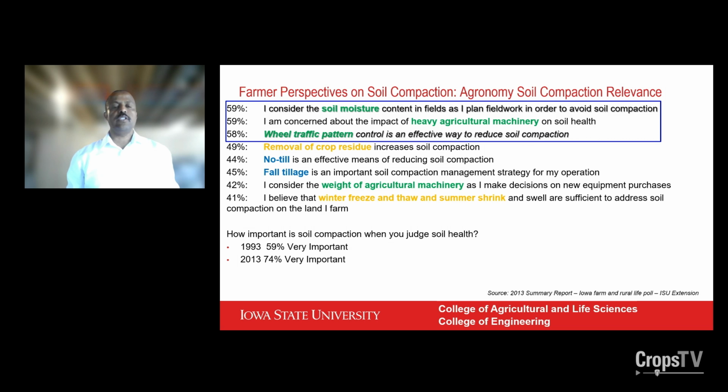The third one is that wheel traffic pattern control is an effective way to reduce soil compaction. What is common among those three is machine weight, which is why they have heavy machinery. There is also the condition of the soil: the wetter the soil, the more prone it is to soil compaction. If you control traffic, if possible, reduce it or control it, that also helps in reducing soil compaction.